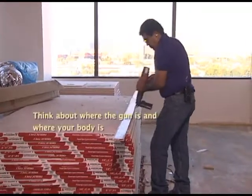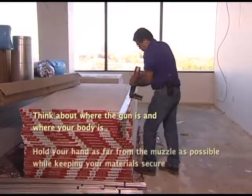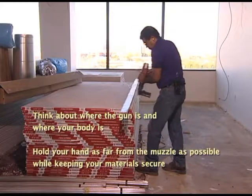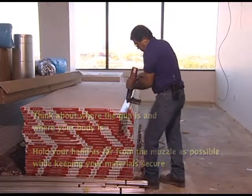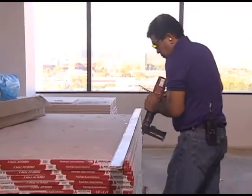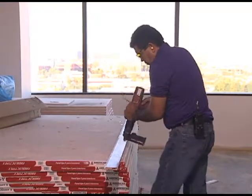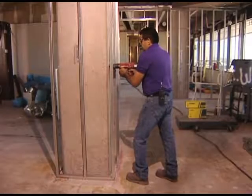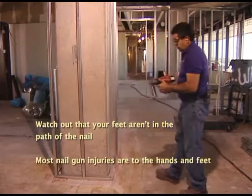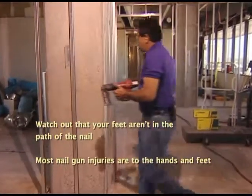Think about where the gun is and where your body is. Hold your hand as far from the muzzle as possible while keeping your material secure. Let's say you're nailing two studs together and you miss the second stud. If your hand's in the way, the nail goes into you, not the wood. Watch out that your feet aren't in the path of the nail. Most nail gun injuries are to the hands and feet.